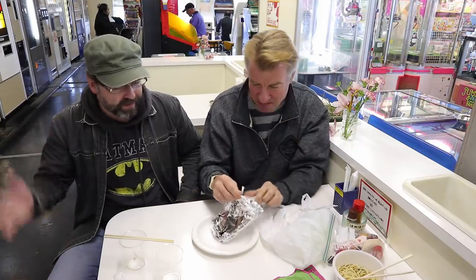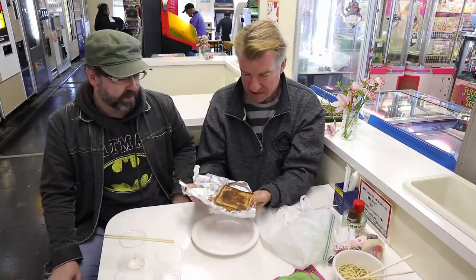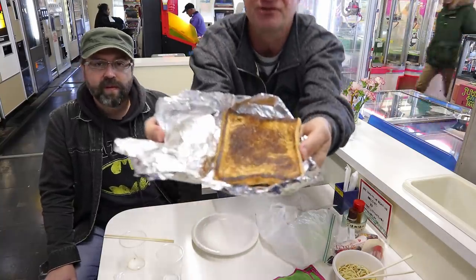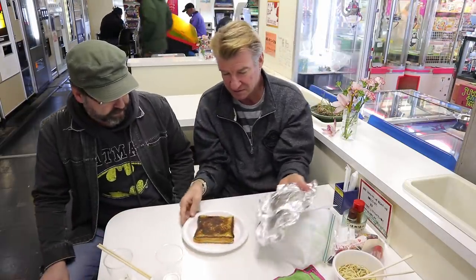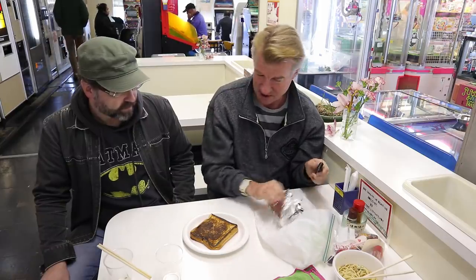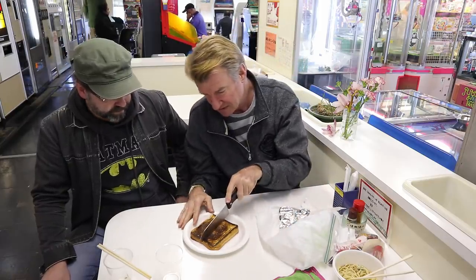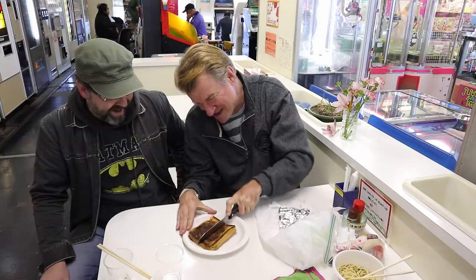PKGM. Yeah, PKGM. Wow. It's toasted. Look, it's really toasted. It's almost burned. You can smell it. Wow. All right, so we'll go ahead and cut this one in half, with this super dull knife.